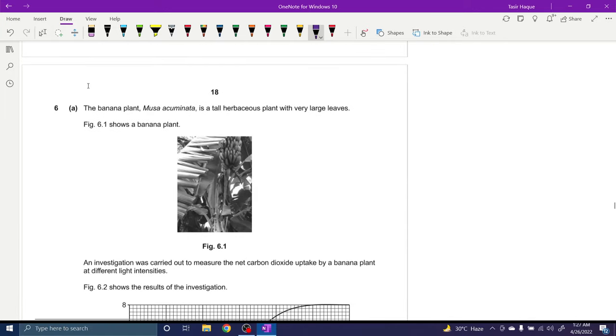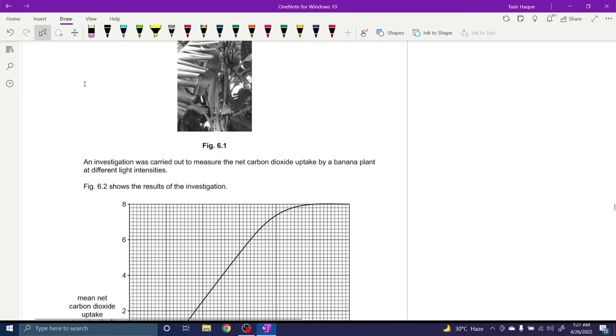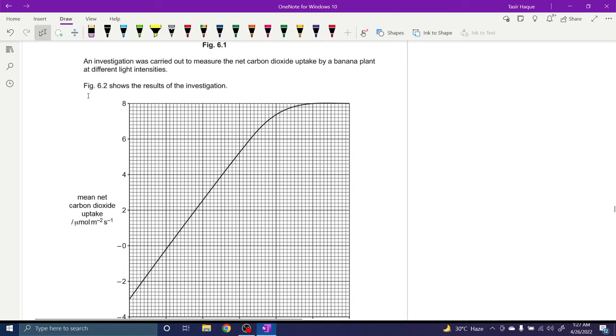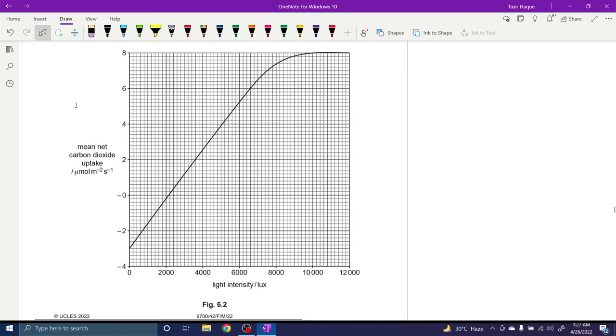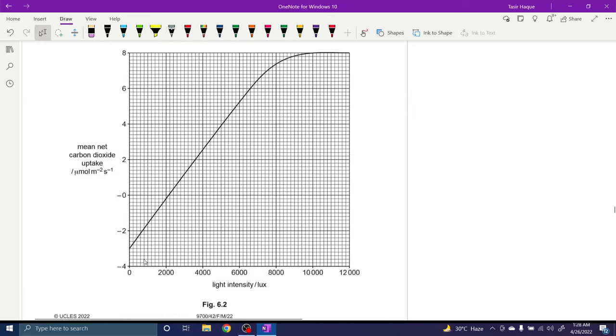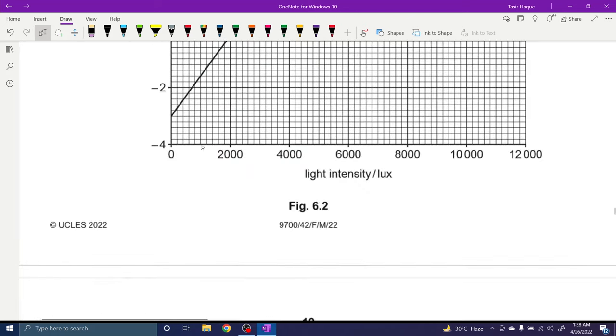Next, number six. The banana plant, Musa acuminata, is a tall herbaceous plant with very large leaves. An investigation was carried out to measure the net carbon dioxide uptake by the banana plant at different light intensities. Clearly, this is a question on limiting factors. Initially, light intensity is a limiting factor, but after 10,000 lux, it's not anymore. So, describe and explain the results at a light intensity of 1,000 lux. They're talking about this point.